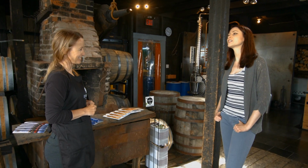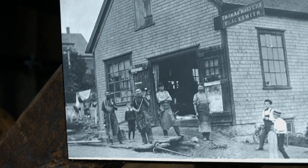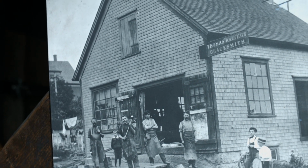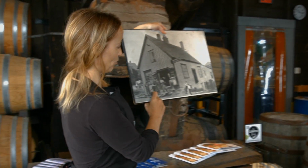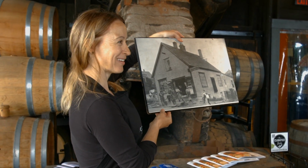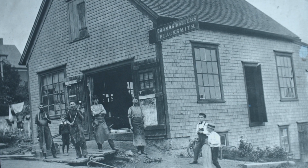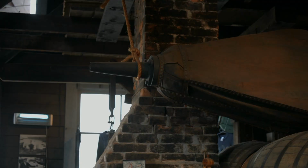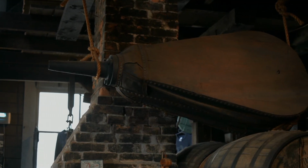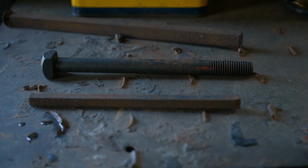And actually Vernon lived right next door in this house here until a few years ago he passed away at the age of 90. I'm going to show you a picture here. So in this picture, this right here is Thomas, and then Vernon, the 90-year-old man next door, this little boy in the picture, that's actually his father. Wow. When was this picture taken? I think it was around 1903. And so this was actually a working blacksmith shop until 2004? It was. That's phenomenal. It is.